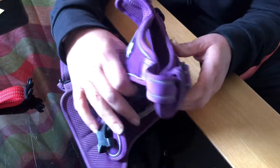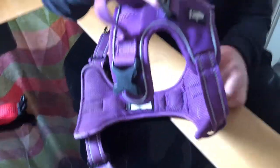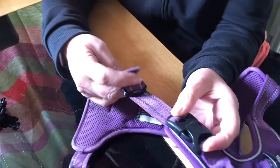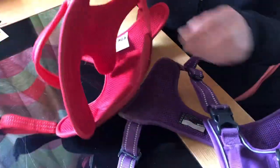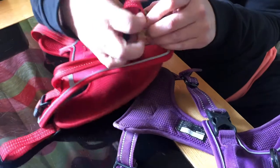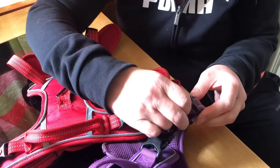It's a no-pull harness again. So you've got the hook underneath for the double-ended lead, the training lead, and the hook up here. As you can see, it's got a sturdy grip. And it just won't move. Whereas if you do a comparison between these two harnesses, you can see the difference of how easily they move. And this just doesn't move at all. It's solid.